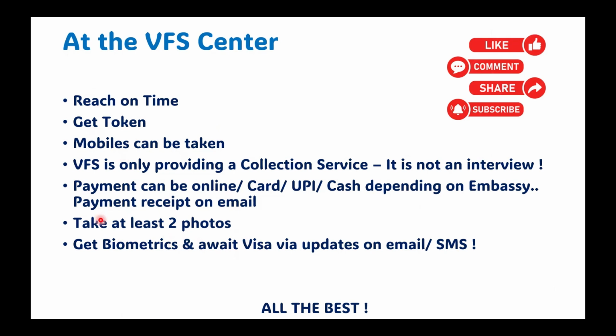After all of this is done, simply get your biometrics done. It's just your fingerprints, face, eyes, right? And then once your biometrics is done, they'll tell you that your visa application is over, you can go back home. You'll start getting updates immediately on your SMS and email, and then you can just await your visa.